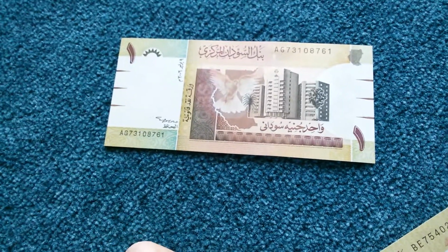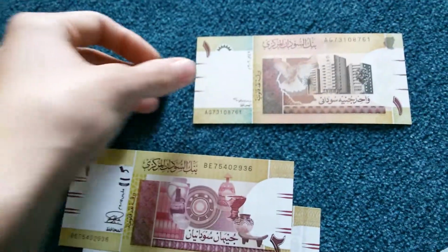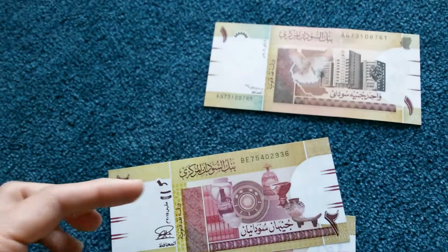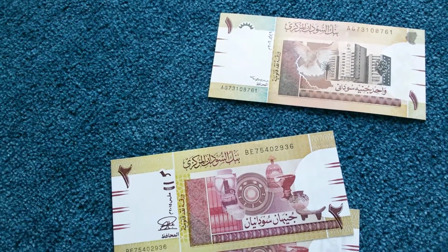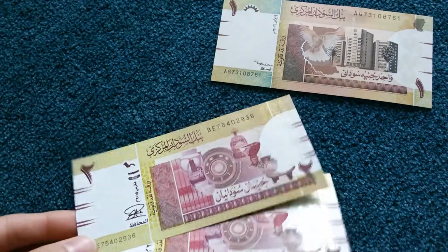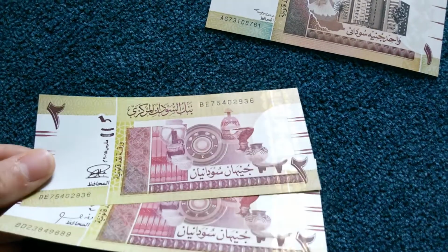And of course, as you know, in 2011 there was the separation of the South Sudan from the North. So what's remaining is the Arabic dominated part of the Sudan. It's the north of Sudan, which is called Sudan today. Here we have the £2 notes.